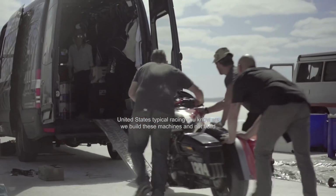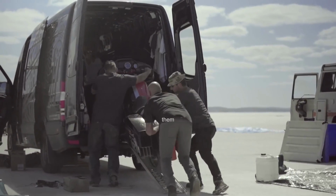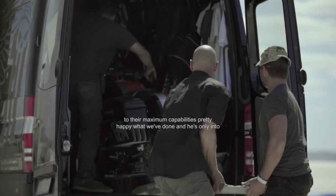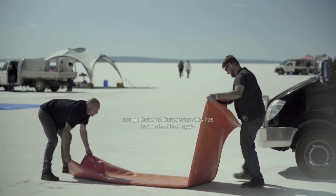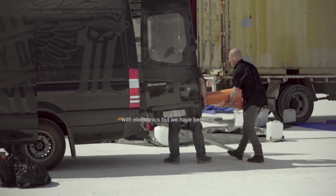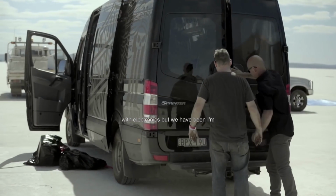It's typical racing. We build these machines and we build them to their maximum capabilities. Pretty happy with what we've done and designed. It can go faster, a lot faster. We just had a bit of bad luck again with electronics, but we're happy.